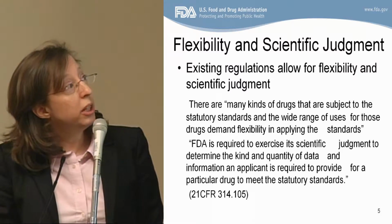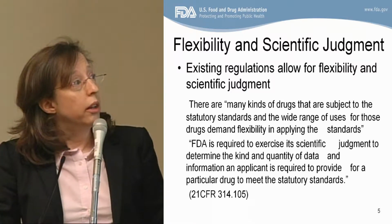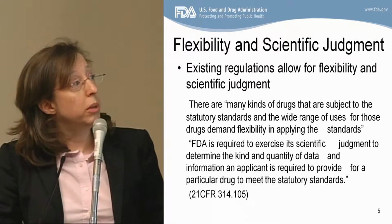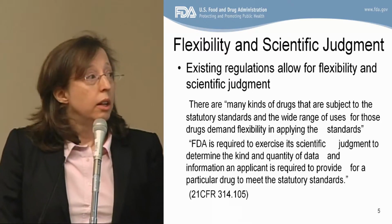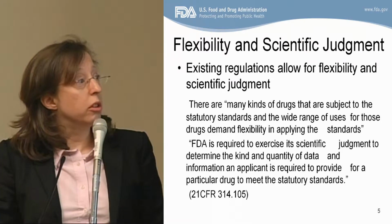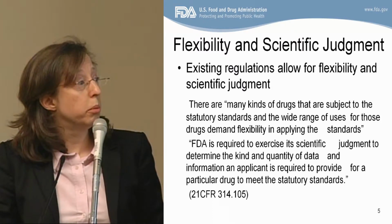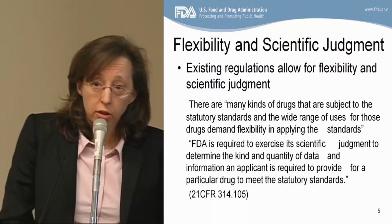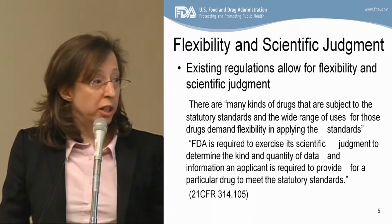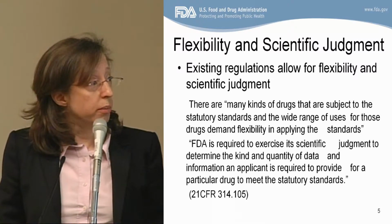And it says there are many kinds of drugs that are subject to the statutory standards for approval, and the wide range of uses for those drugs demands flexibility in applying the standards. And FDA is required to exercise its scientific judgment to determine the kind and quantity of data and information an applicant is required to provide for a particular drug. And this is very important. We come back to this all the time, and this is really the underpinnings of how we're able to review and to approve orphan drugs.